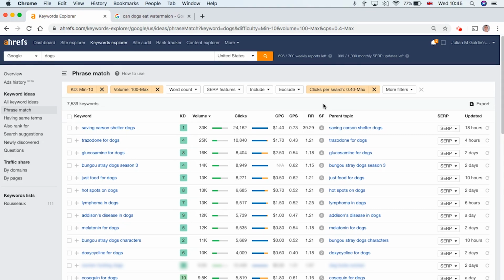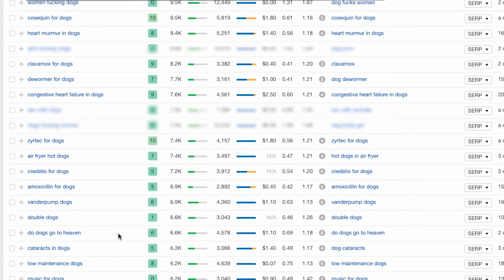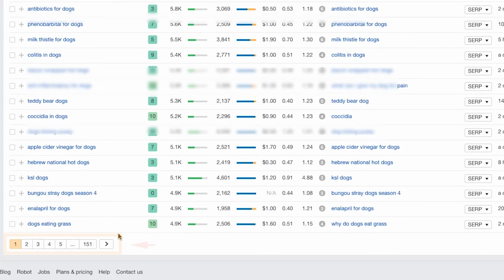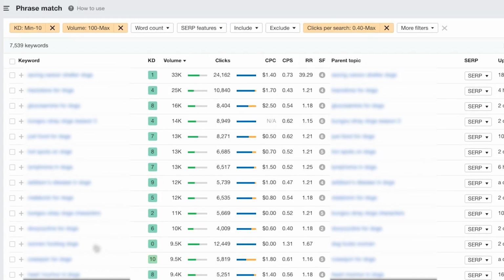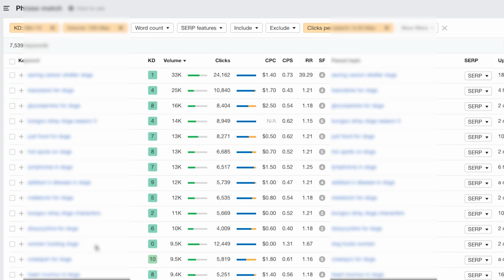And the more clicks, the better, as long as it's a relevant search term that you can actually rank for. As you scroll down, you can see a bunch of keywords that are now relevant. We used to have thousands of results, and that's gone down to 151. But at least these are results that are actually going to drive volume to your website, because if you're ranking for a keyword that doesn't get any clicks, it's kind of pointless. And most people don't realize this.